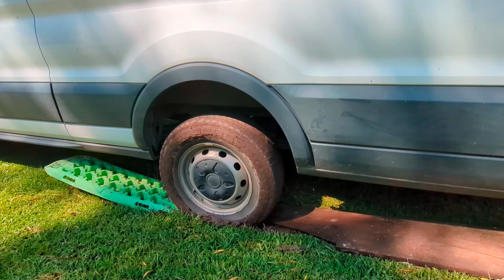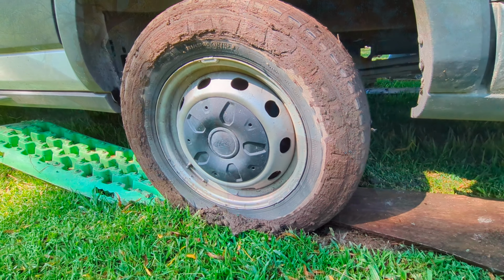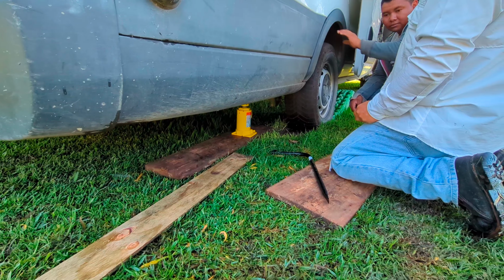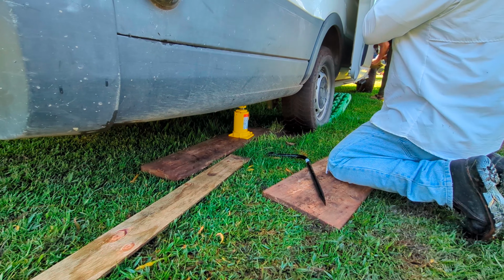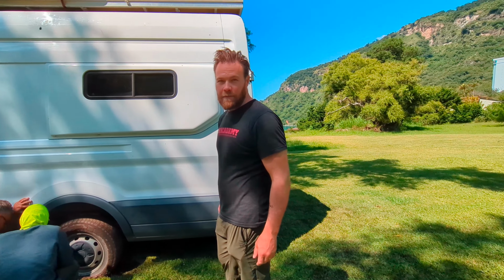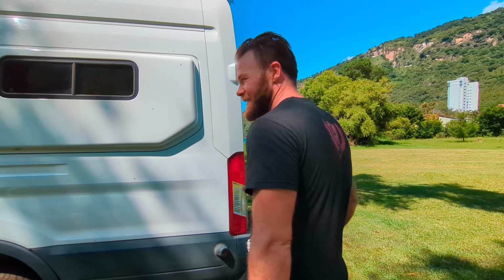Good morning. Okay, we did not make it to the border because we got stuck at our other campground yesterday, just trying to leave in the middle of monsoon season. Watch out. Guess we should have not parked underneath the tree, in the lowest part of the whole grass. Should have parked over there. It's all right.